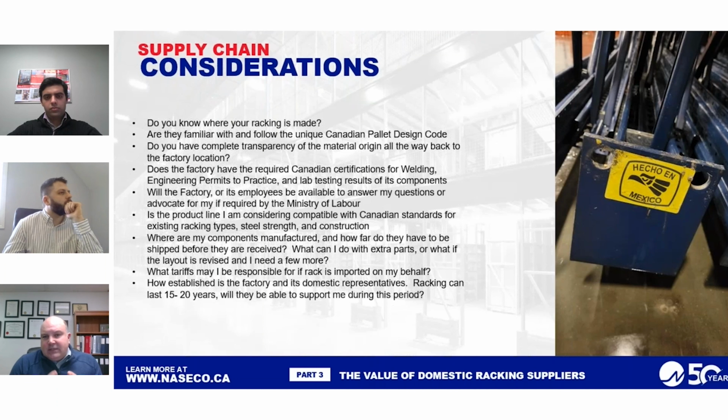When the racking you're considering is made domestically, you have similar access to get answers to your questions. You may be considering: Where does the steel come from? What proof do you have to ensure that the strength of the product in my building matches the values that you're using in your calculations? What are the qualifications of the people manufacturing this rack? Is the manufacturing process environmentally responsible or sustainable? What is the workplace safety record of the plant where my racking is being made?